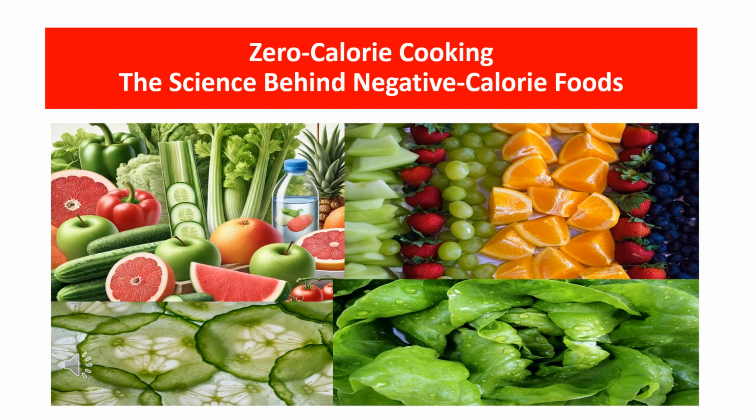Can I lose weight by only eating negative-calorie foods? No, an all-negative-calorie diet lacks essential nutrients. These foods should complement a balanced diet for sustainable weight loss.